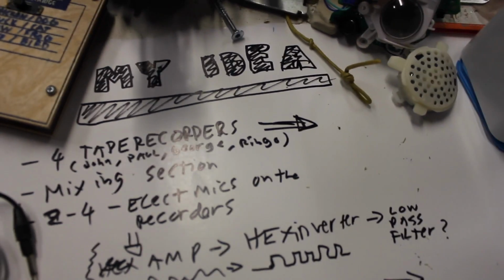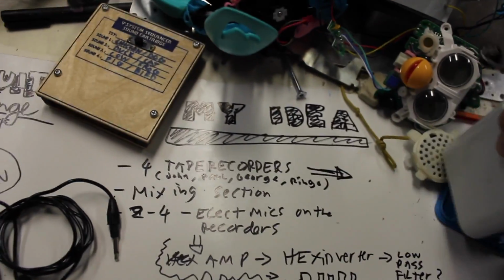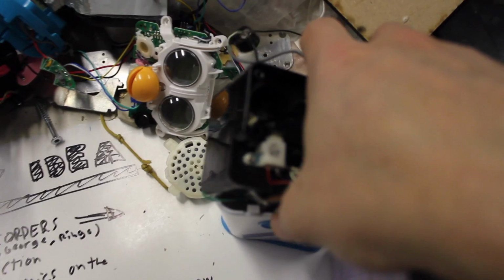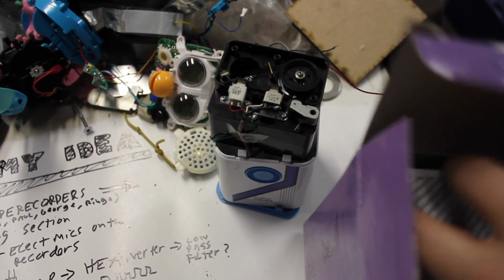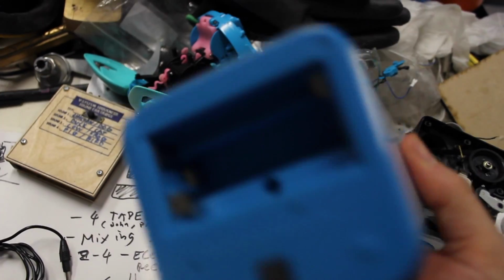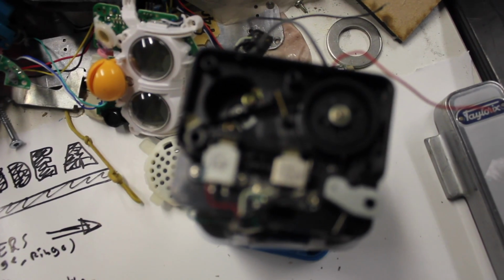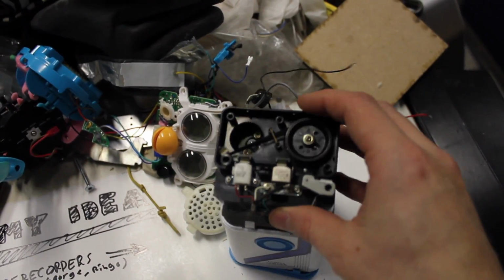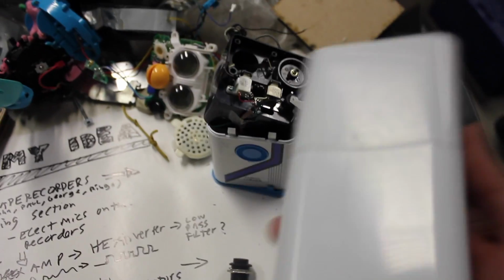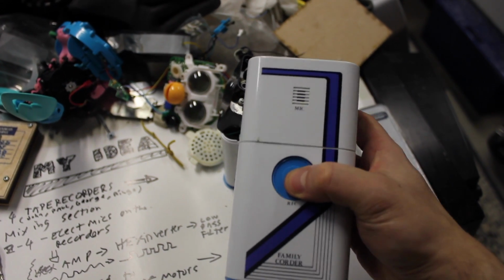I found these message recorders, sometimes called family recorders. They're battery operated and they have tapes inside, and they were only €1.50 each, so I bought 4. They use 3 AA batteries. They have a tape loop inside, and when you take it off the table, it starts to play. You can hear it from the speaker, and if you want to record, you have to press record and talk to the mic.